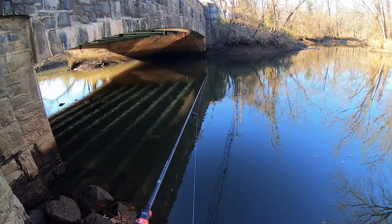Yeah. He's still there. And it's yellow perch. Yeah, they chilling right next to the shore. Beautiful fish. All right. Yeah, looks like they're chilling right here. You don't have to go far. Just drop it right there.